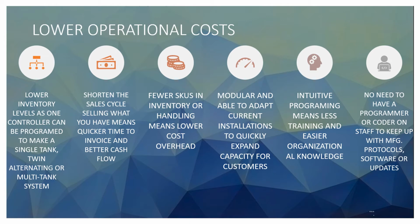Intuitive programming. Intuitive programming means less training and easier organizational knowledge, which allows any maintenance, service, or even an inexperienced engineer to quickly grasp how to program and to provide diagnostics from any controller in the field without specialized training. And finally, you have no need to have a programmer or a coder on staff to keep up with all the different major manufacturer protocols, software, and updates that is common with PLC and other types of controllers that are general market and not really specifically designed for water treatment processes.